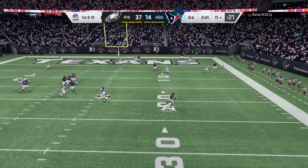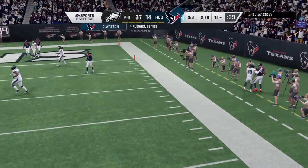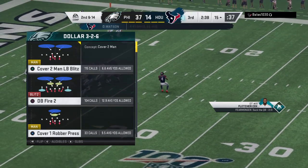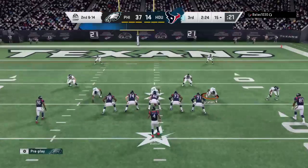Here's Watson, flushed out right. And he will not throw it away. He goes out of bounds, well shy of the line of scrimmage, so that's a sack. It's a loss of 4 on the 1st down play.